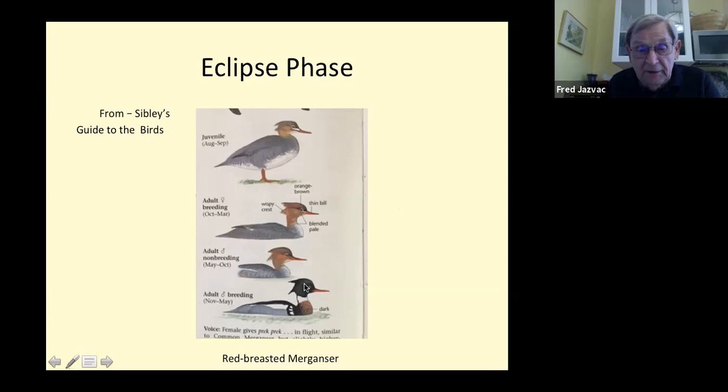Here's the male mallard and male red-breasted merganser in breeding season. This is a juvenile red-breasted merganser. You say, well, it's a juvenile, and of course he looks like that. You may argue that it's so he can be more camouflaged. And here is the female in her breeding plumage. Of course she looks like a female, and of course she looks different than the male below.